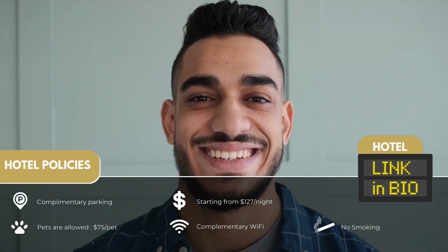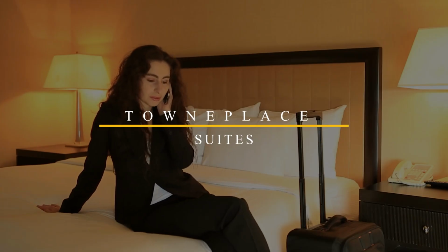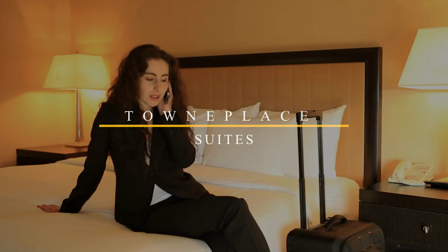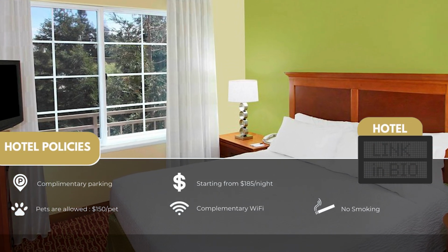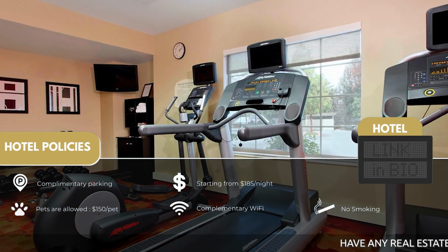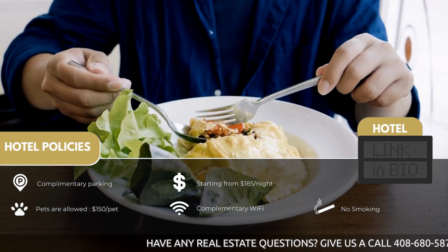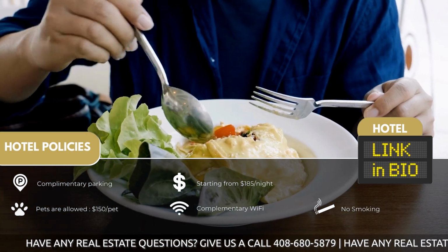And last but not least, we have the Towne Place Suites, San Jose, Campbell. This hotel is perfect for those looking for an extended stay. The rooms come with a full kitchen and living area, making you feel right at home. The hotel also features a fitness center and an outdoor pool. Guests can also take advantage of the hotel's complimentary breakfast and evening social hour.